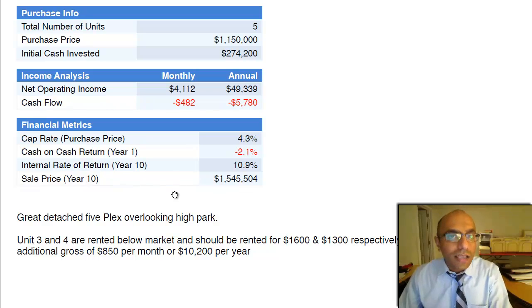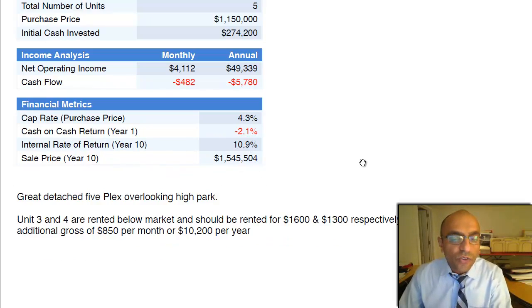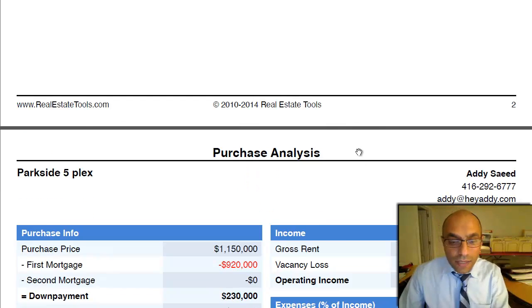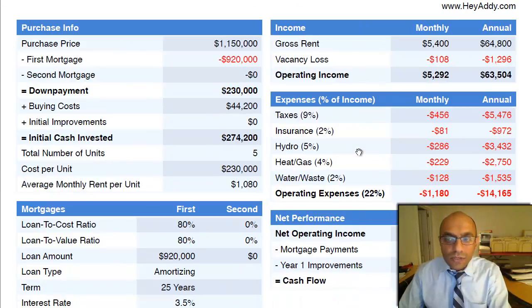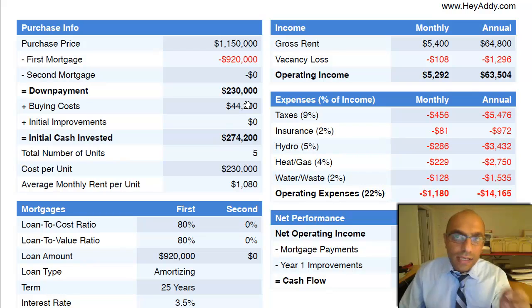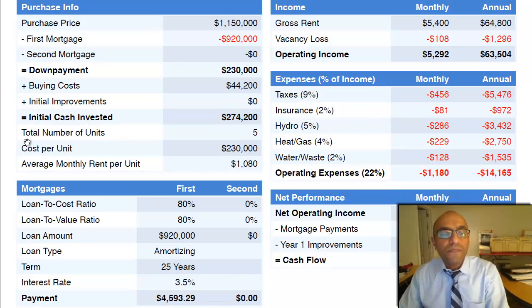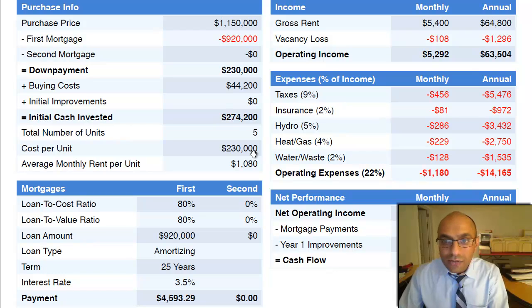The future expected value for this property is $1.45 million. Again, 5 units, 4 on top, 1 in the basement. Let's take a look at the numbers in a little bit more detail. So purchase price $1.15 million, $920,000 would be your first mortgage. This is 80% at 20% down. Down payment requirement is $230,000. Closing cost $44,200. That includes about $38,000 for land transfer, plus your legal fees, any appraisal, and any other miscellaneous fees. Cost per unit works out to $230,000.